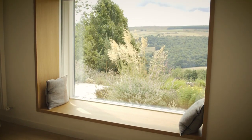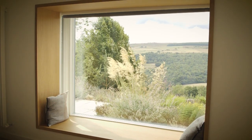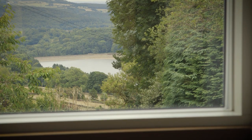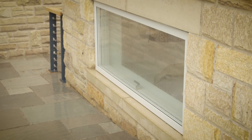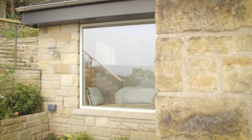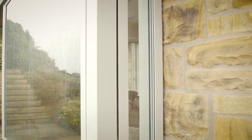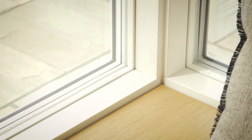The decision to go with VELFAC was a combination of aesthetic and performance, but there aren't many other manufacturers that have such slim sight lines. So you have a 50mm frame, and whether it's an opening or a fixed window, that's all you get. So very, very slim, which means you get these great expanses of glass with minimal framing around the edges. You do get a very minor frame thermal performance trade-off for that, because there's not quite so much frame to get insulation in. Not significant, and certainly in a situation like this, definitely worth it.